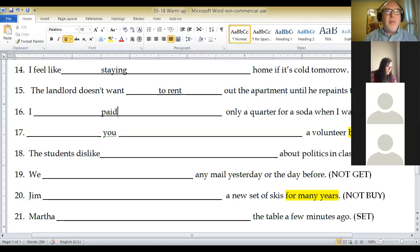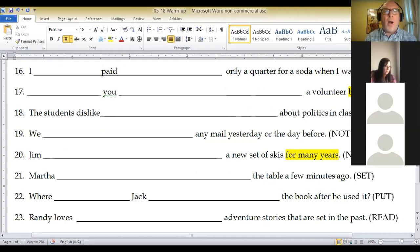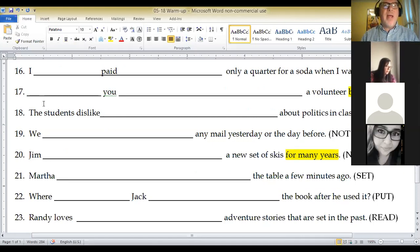All right. Number 17 says before. Have you been? Right. Before is about your experience, right? Have you been a volunteer before? Because I'm not saying exactly when. If I said last week or last year or last month, I would use simple past. But if I just say before, present perfect.